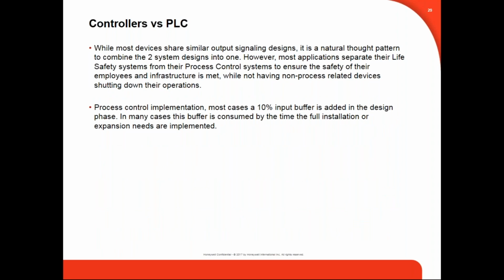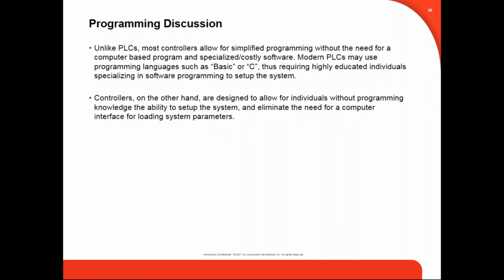While both devices share similar signaling inputs and outputs from a design stance, there are a couple of unique differences that come into play. Again, this is a lot of verbiage, so I'm condensing it down. Basically, under process control itself, in most cases you have roughly a 10% input buffering in the design phase. So a lot of people do like to use PLCs when building a life safety system.